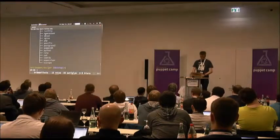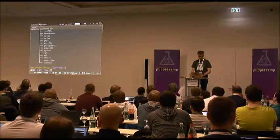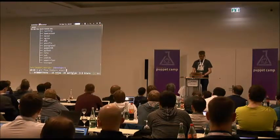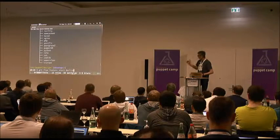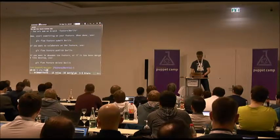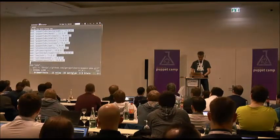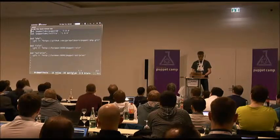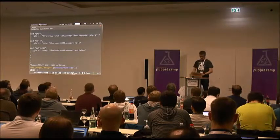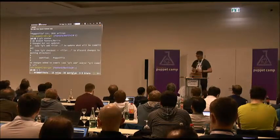So, on Git flow, we have a subcommand, and for instance, I want to develop something, so I create a feature branch. Feature start. So I create a feature named Berlin, and now I can make some changes to the Puppet file. For instance, I want to clean up this mess and delete a lot of modules. So this is now on my local machine. Let's see, if I do a git status, there's a modified Puppet file there.